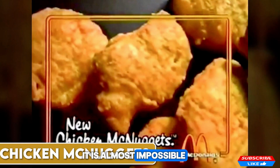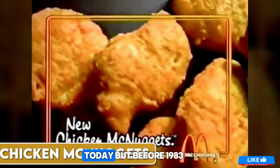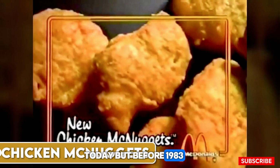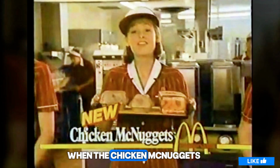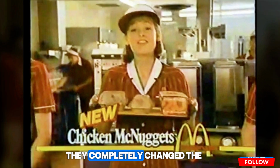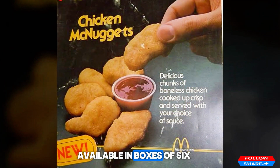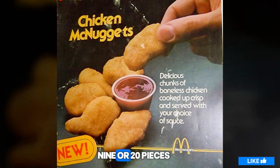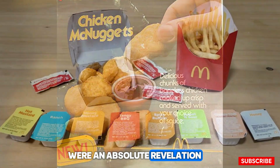It is almost impossible to imagine a fast food menu without chicken nuggets today, but before 1983, they did not even exist at the Golden Arches. When the Chicken McNuggets finally rolled out nationwide, they completely changed the way Americans ate on the go. Available in boxes of 6, 9, or 20 pieces, these crispy golden chunks of chicken were an absolute revelation.